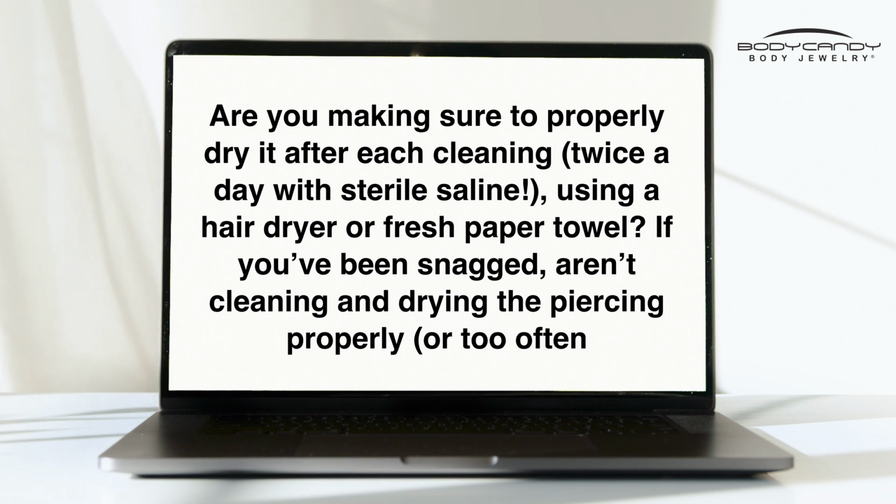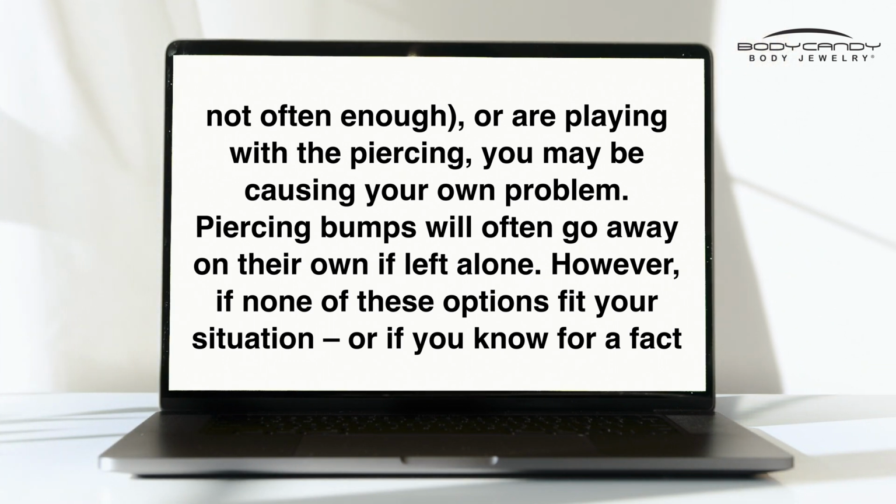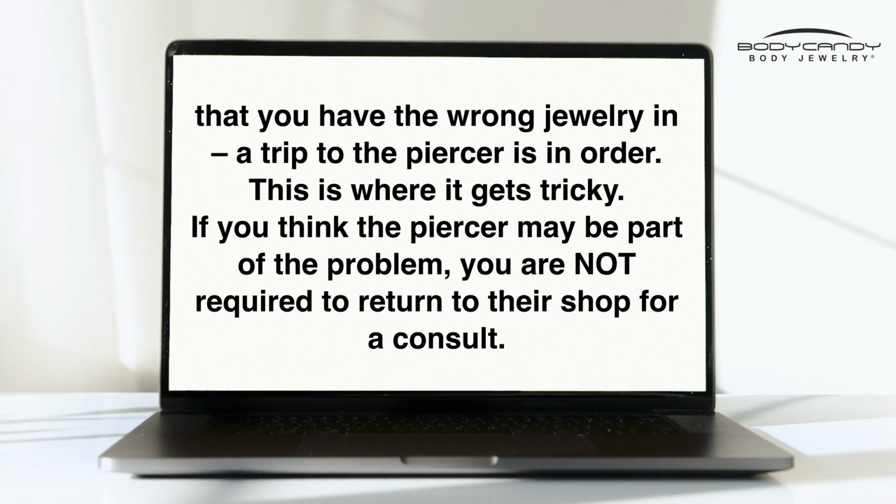If you've been snagged, aren't cleaning and drying the piercing properly, or too often, not often enough, or are playing with the piercing, you may be causing your own problem. Piercing bumps will often go away on their own if you just leave it alone. However, if none of these options fit your situation, or if you know for a fact that you have the wrong jewelry in, a trip to the piercer is in order.